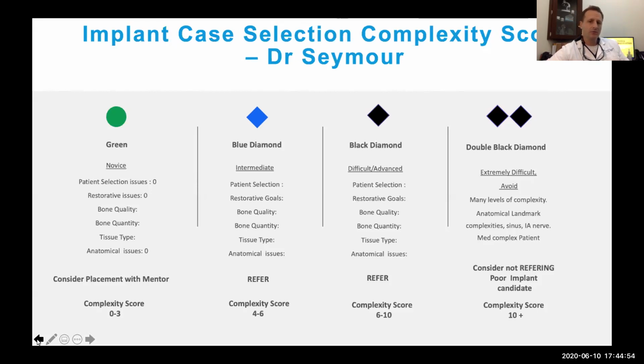Where we get a little bit confused is in the black diamond and in the blue diamond. In the black diamond, this is for experts only. This is for the periodontist. Both blue and blacks are for the periodontist. This is where they excel. And their skills are needed, and we need to get them to them.